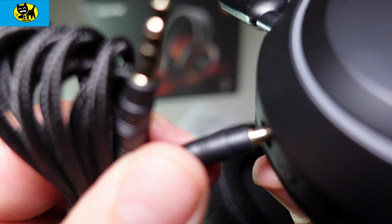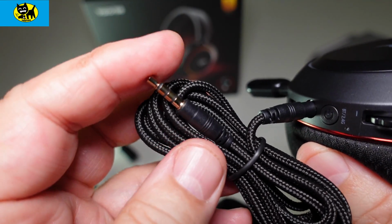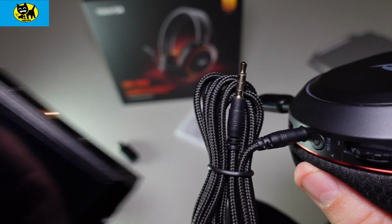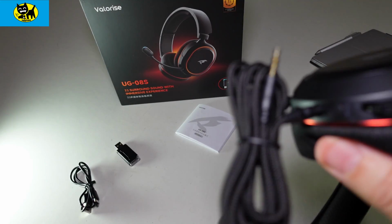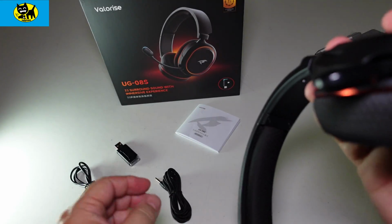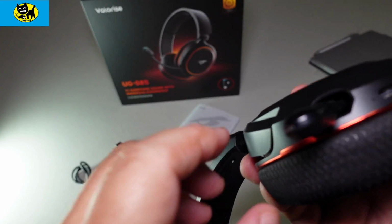Plugs right in. Hopefully my camera is focusing. There we go, and it plugs in, and this would plug into your phone or your device like your DAP player, just into the little headphone jack. So very easy. I'm sure you understand that part. We'll unplug this for now though. And then here is a USB-C. We'll focus there, USB-C. And then here's the microphone.